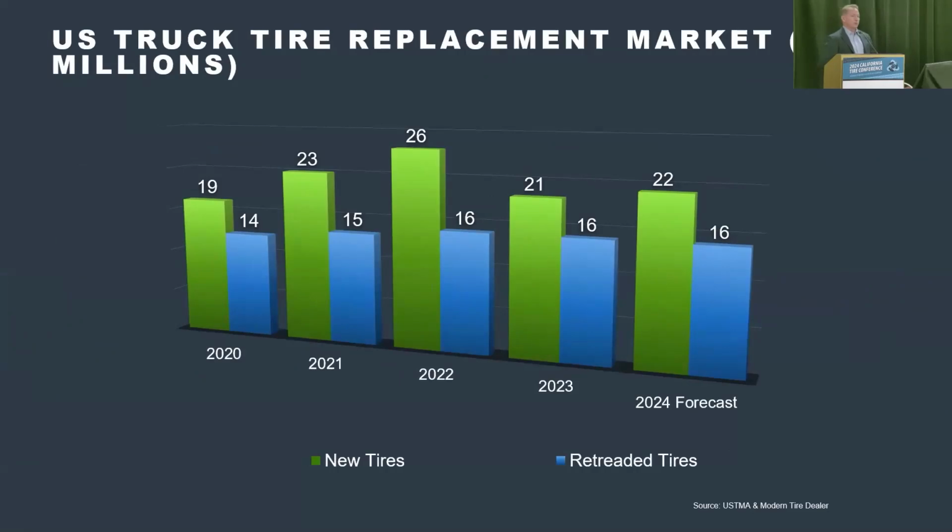And then this is just a quick look at the truck tire replacement market in the US. The green columns are new commercial truck and bus tires that are replacement. So these are not the tires that come on OEM trucks and trailers when they're delivered to customers. This is the replacement market. And then the blue is the retread market. You can see the gap between new replacement truck tires and retreaded truck tires has continued to grow through 2022. And that is overwhelmingly being driven by low cost and also low quality imported tires.